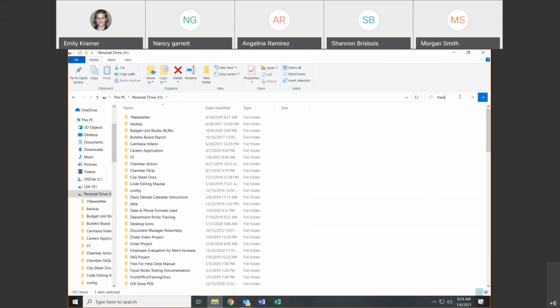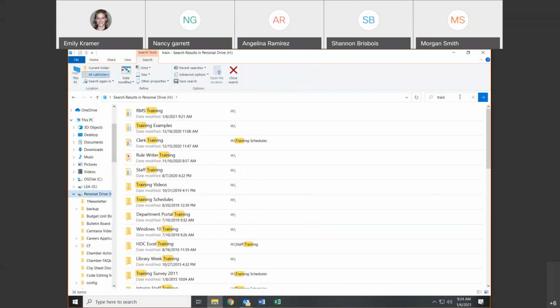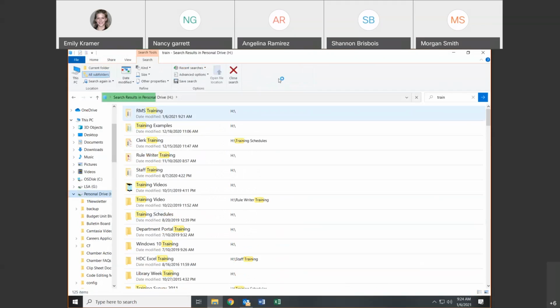I have a lot of documents that deal with training, as you can imagine. This works on what is called stemming. So even though I type in train, it's going to find training, trainer, trainings, anything with that root word is going to populate as a result here. All I have to do is hit enter. It's going to go through my H drive and find every instance of that word and pull all of those up as a result here. You'll notice that it highlights every instance of that word for me in either the file name, the file location, or actually in the file itself.